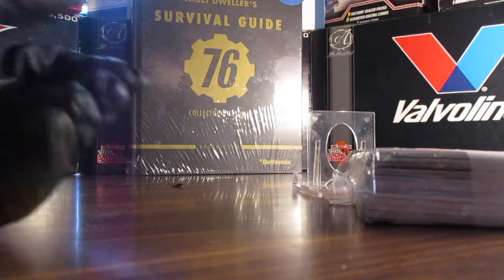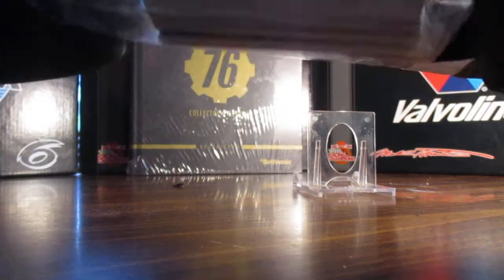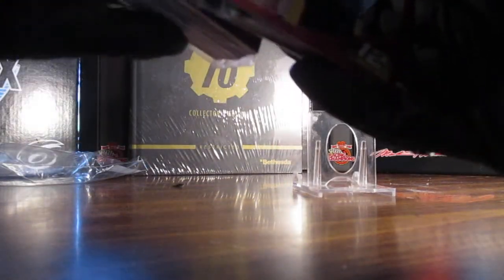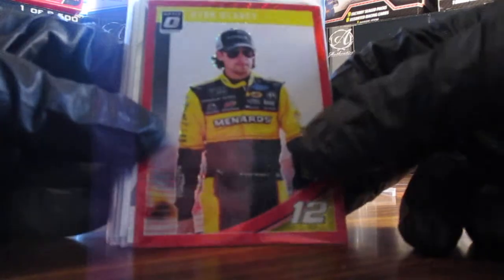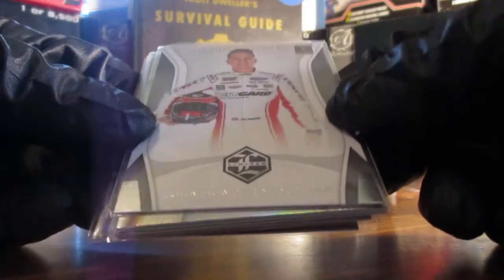And we're going to get on into the, I think, the better stuff here with a nice red, what would you call those, red wave optic. And let's see here. Okay, we're going to save the Chronicles. We'll just go right through. I think they're after this, Ryan Blaney. So this is the new product, a part of the new product.